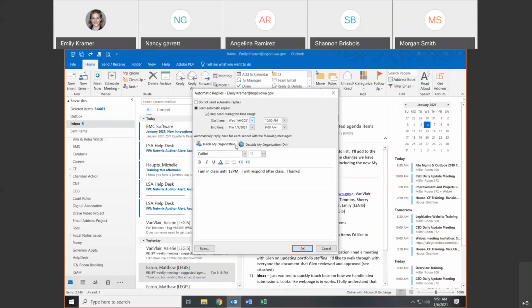But the inside my organization is going to send this message to anyone within the legislature. So any legislator, any clerk, anybody that works here at the legislature is considered inside the organization. Anyone that is not is considered outside the organization. So sometimes people will have a slightly different message. Maybe inside the organization you can say, contact me on my personal cell phone or whatever, and maybe outside the organization you don't want to be giving your cell phone out to everyone. That's an example of why you might want a different message.